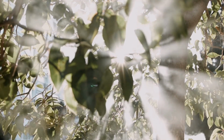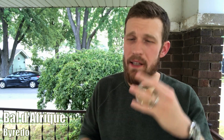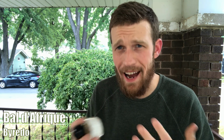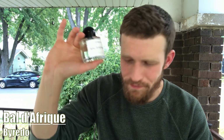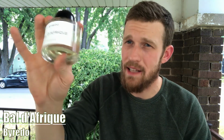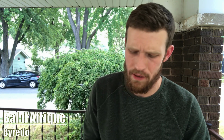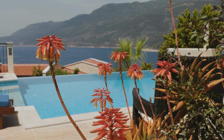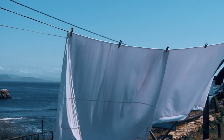Feels like the sunshine giving your skin a warm hug when you put this on. It is a warm fragrance, which is interesting because in the high heat and the humidity of the weather that I have here in the Midwest in June, a warm fragrance almost doesn't make sense, but this just hits all the right notes and was one of my most worn this month of June. This is Byredo's Bal d'Afrique. Kind of a little bit of a tropical fruity vibe in here as well. So tropical fruits, a fine mist of citrus, and a clean, fresh laundry vetiver.